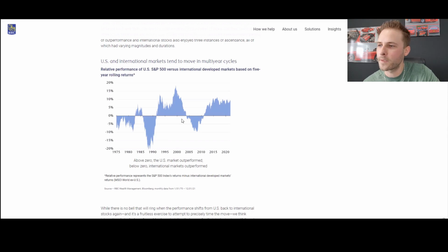And of course, the most recent one being when the U.S. hit its financial crisis there in 2008. So that's just something to be aware of, right? And of course, it goes into the visual that just because it's a top performer most of the time, or in the most recent decades at least, it doesn't mean that it's always like that.